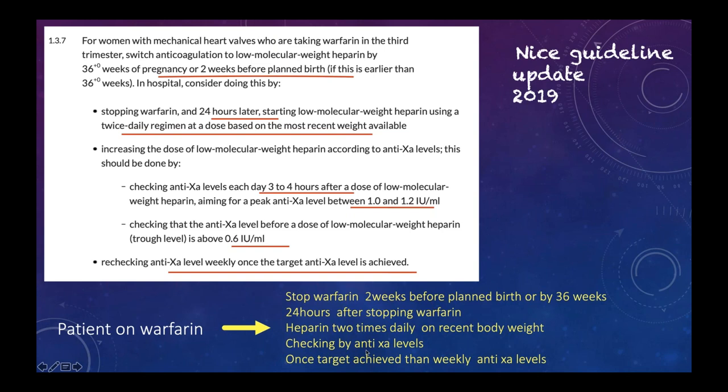So is the thing clear? What steps have to be taken if the patient is on warfarin? Ma'am, what kind of dose of heparin will we use? Will we use a high prophylactic dose or a therapeutic dose?